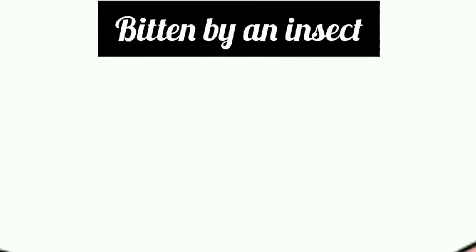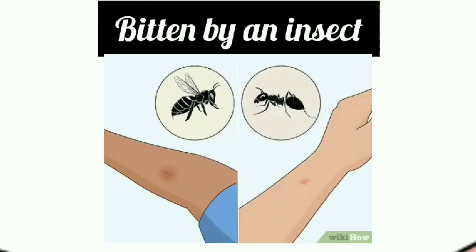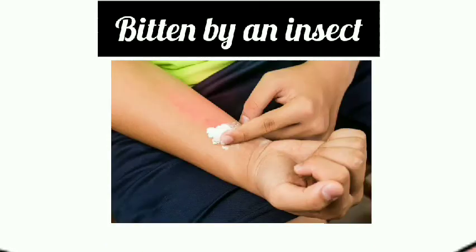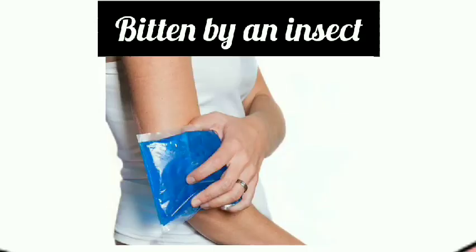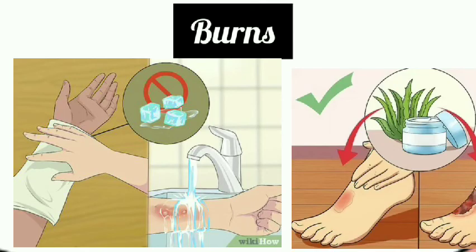Next is being bitten by an insect. Insect bites or stings are painful. If bitten by an insect like a bee or a wasp, apply a paste of baking soda and cold cream on the affected part to give relief. Put some ice on the affected part. Next, for burns. If a burn is minor, wash the burnt area with cold running water. Put an ice pack on the burnt area. Then apply an antiseptic cream on the affected area.